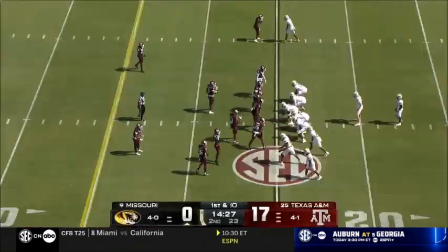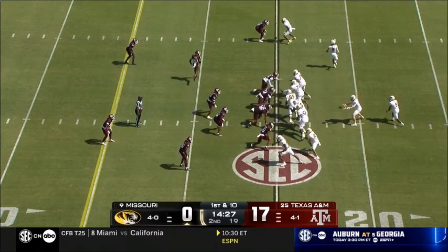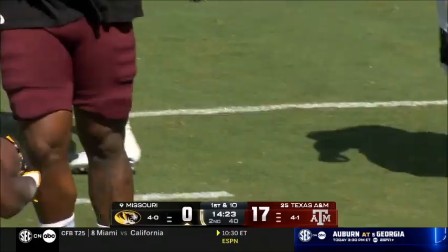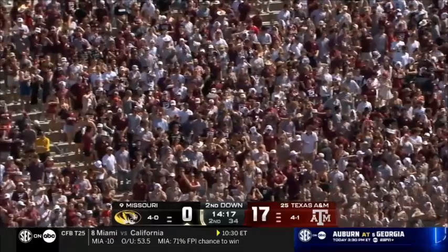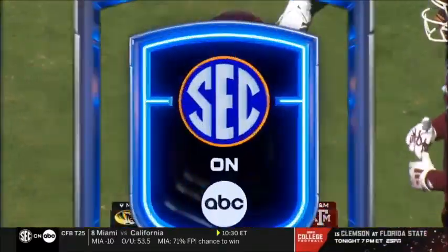And now Brady Cook has to answer. Just 2 of 6, 44 yards, was sacked once already today. Nate Noel, he is tackled for a loss, and it's Nick Scorton. Who else? Boy, Nick Scorton working on the edge. This is that outside zone play that this A&M defense was so worried about.